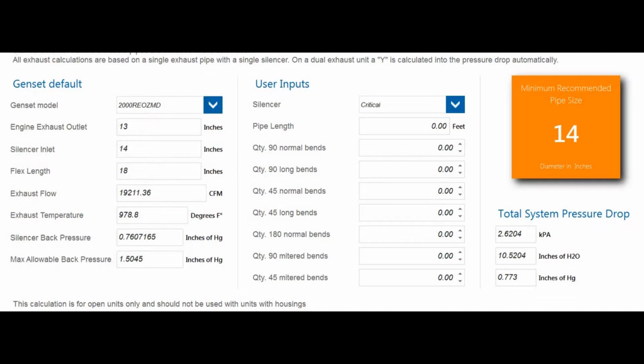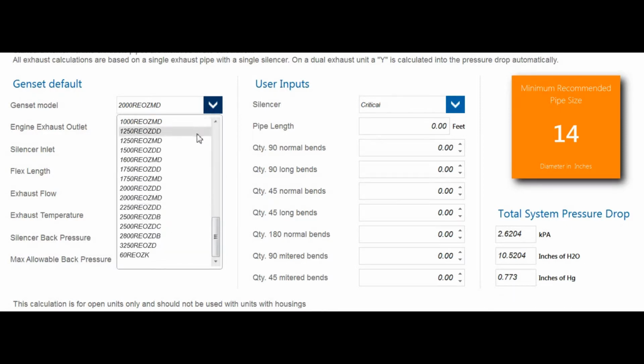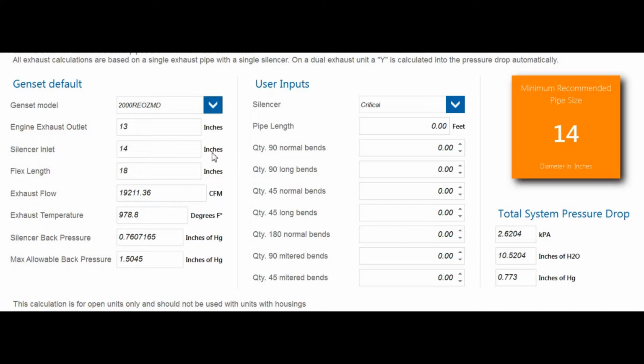Sizing programs are available to help design the exhaust pipe if we want to run it away from the generator set. Here we see a 2 megawatt unit selected, and all the information for that unit is already preloaded into the sizing program. So we can do the various what ifs. A critical silencer has the information for the back pressure.